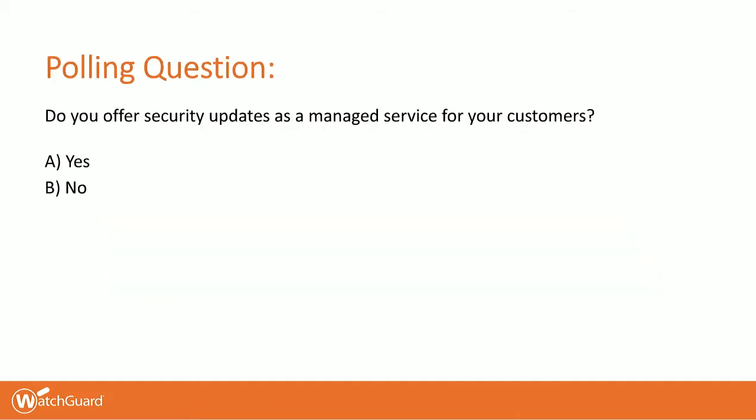All right, so we have another polling question here. We want to ask for a little bit of feedback from the audience. Do you offer security updates or upgrades as a managed service for your customers? Maybe it's a standalone service, maybe it's packaged in the overall offering you have for them. So yes or no. And again, what we want to gain here from partners is some insight into whether this is a practice that you already offer today to your customers.